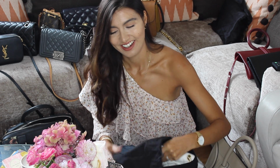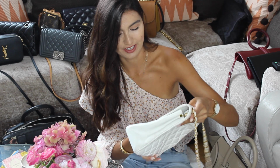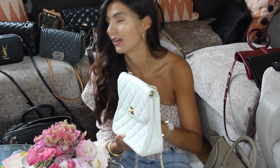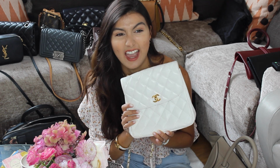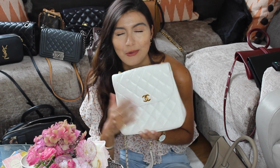We have another Chanel bag, another vintage one, from a similar period I'd say, and this needs some stuffing. I'm going to get some stuffing in the other room. This is this white and gold vintage Chanel. This fits so much in it. This is a perfect everyday bag. It's not everyday because it's white, so you want to be careful. It's got a long strap like that.